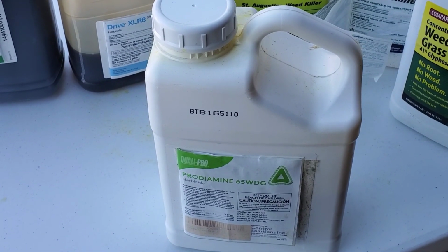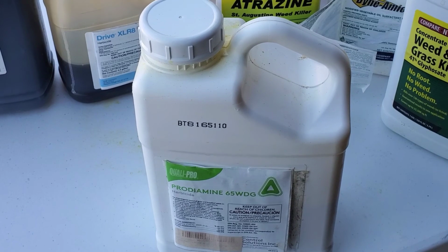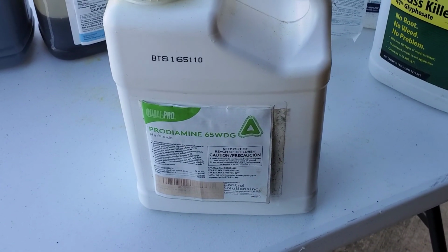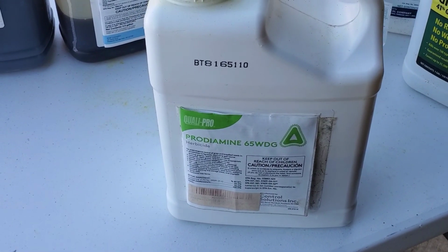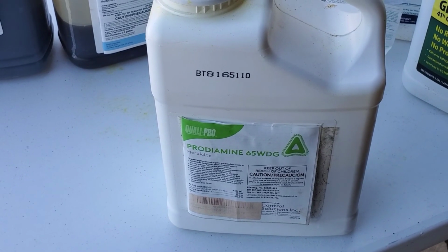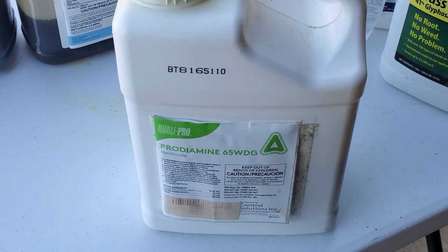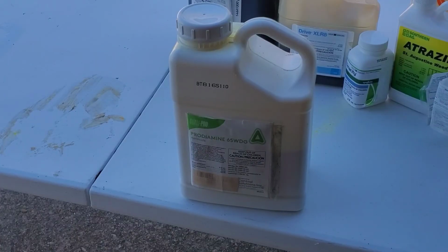This type of weed control is by far the best weapon that you can have, and clodimine is one of the products, one of the chemicals, that you can use, and it's probably the cheapest. I mean, this right here costs a pretty good penny, but it'll last the average homeowner years.